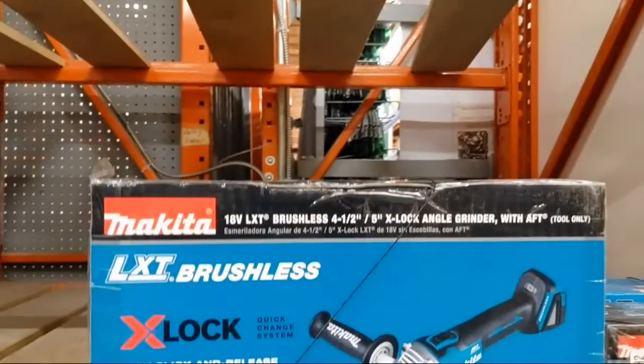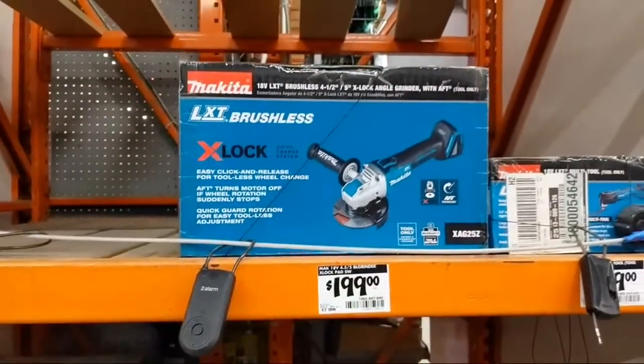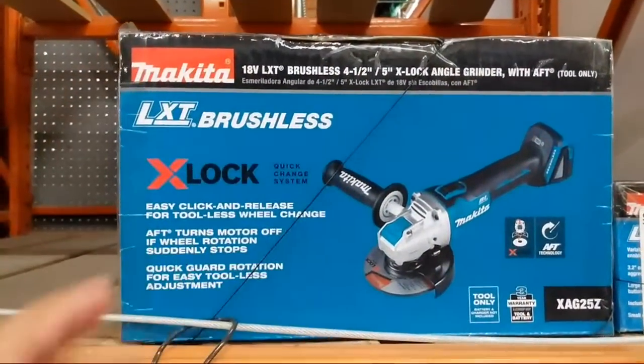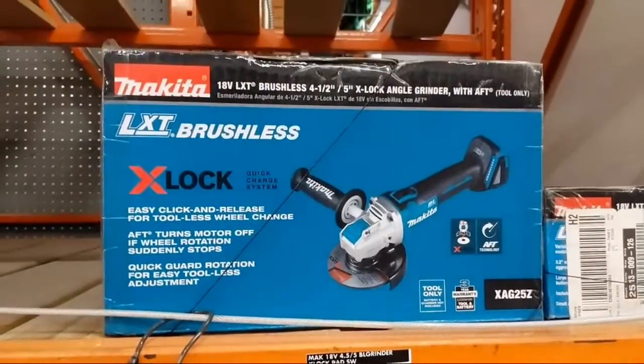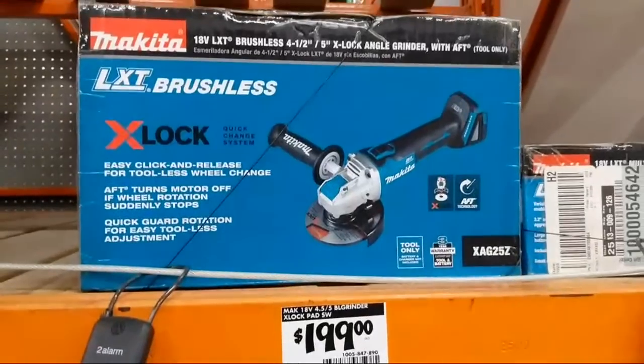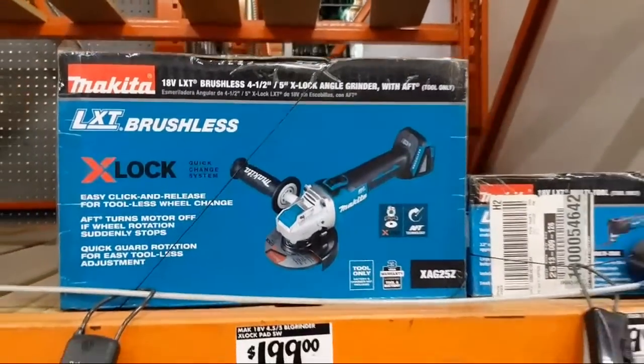Here's the deal, go watch this video if you don't believe in X-Lock yet. I'm telling you, it is so beneficial to be using. And I just believe that, okay? Makita's not my main platform, but I will tell you, when I'm grabbing for a grinder, this is the grinder that I grab for, because the wheels are so easily swapped out.